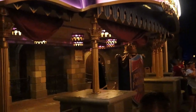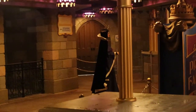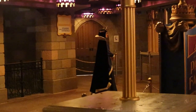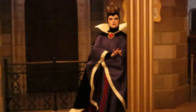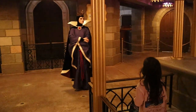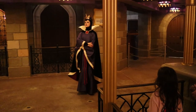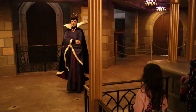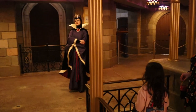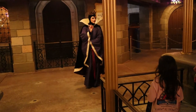Right outside Princess Fairy Tale Hall is the Evil Queen. Ask her when she tried to poison Snow White. Say it louder. Why did you try to poison Snow White? Poison Snow White. I heard some perhaps old woman took to gun.